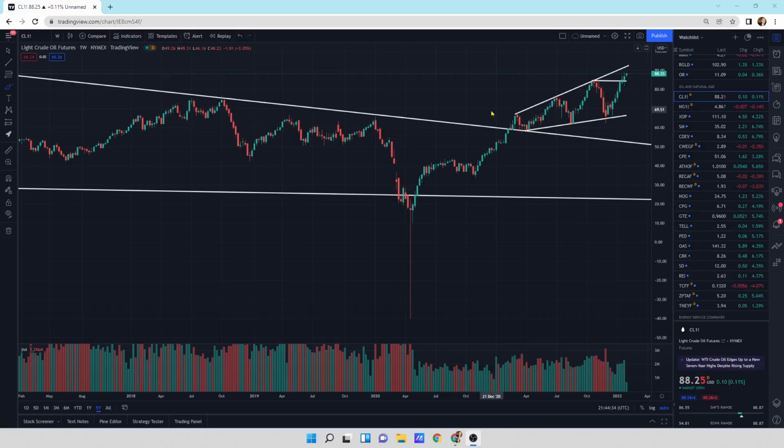Like crude oil, we continue to move higher. We were up a little bit in light crude, just basically flat. I'm looking at this from a weekly candlestick basis. We've been just seesawing up and up and up. We are coming to the top of this pattern soon.